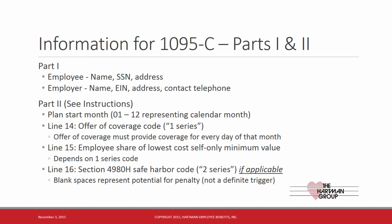So if for any reason you are offering coverage to someone that starts mid-month or potentially ends mid-month, depending on a new hire waiting period or end of employment or something like that, technically that is not an offer of coverage as it was not offered for every day of that month.